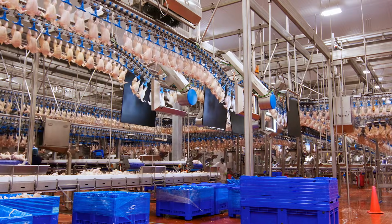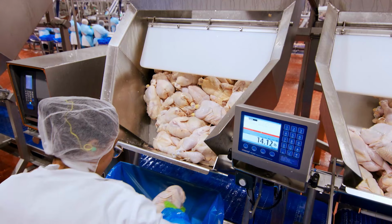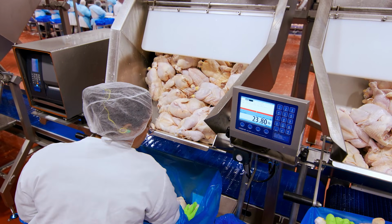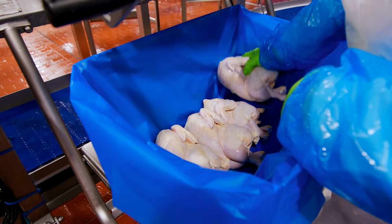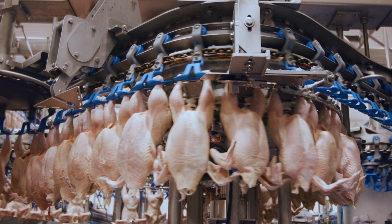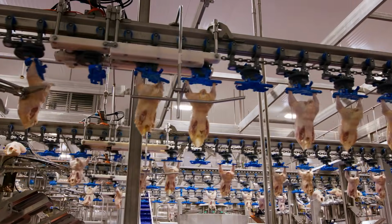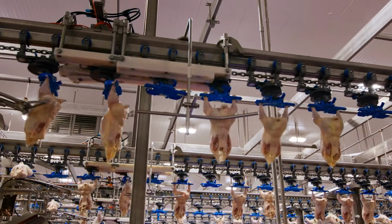Immediately after air chill, whole birds are weighed and vision graded for the third and final time. They are sorted by weight and either packaged individually or prepared for bulk sale. Birds that are not reserved for whole bird sales are cut up into parts. The whole birds travel through progressive cut-up stations to separate the white meat portions from the dark meat.